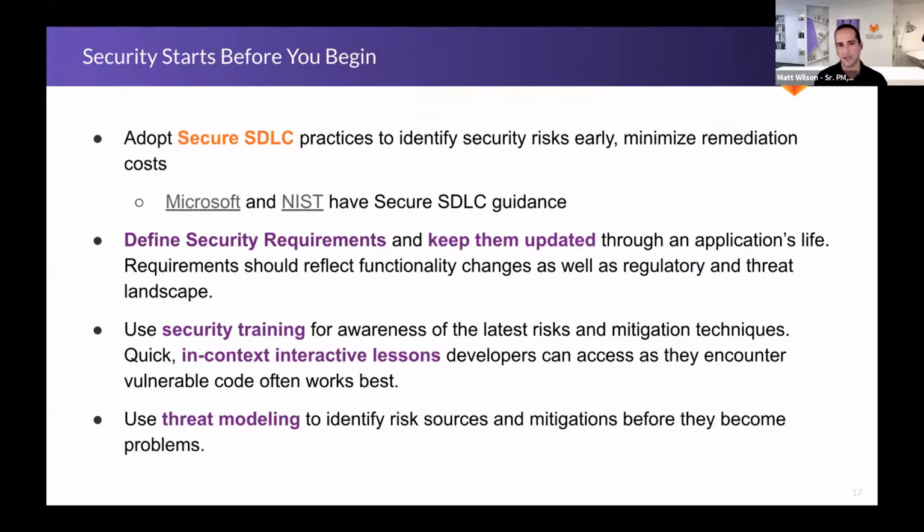Make sure that you're defining your security requirements. You'd be surprised at the number of organizations that don't actually have an accessible shared space where all security requirements for an application are written down. And more importantly, make sure that you keep them updated. It's not just about additional functionality changes, but this is regulatory and threat landscape changes as well. So make sure you have that single source of truth for your security requirements.